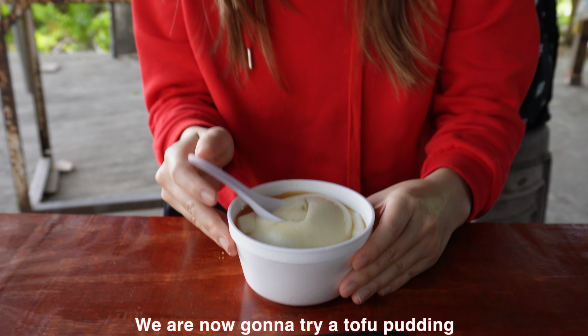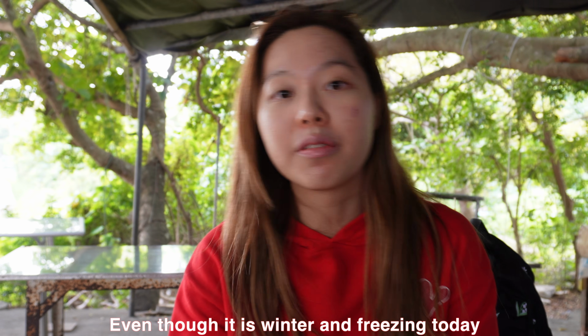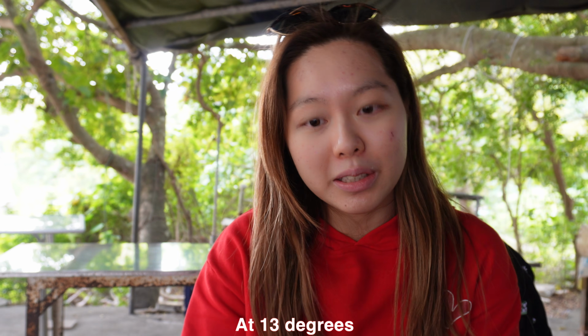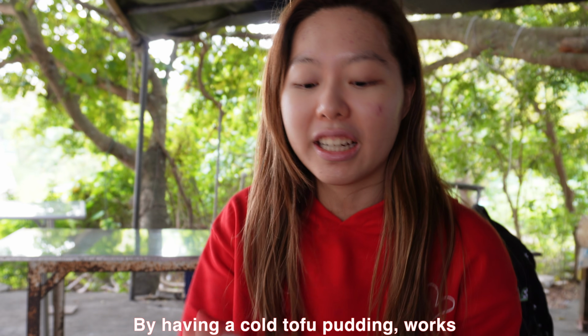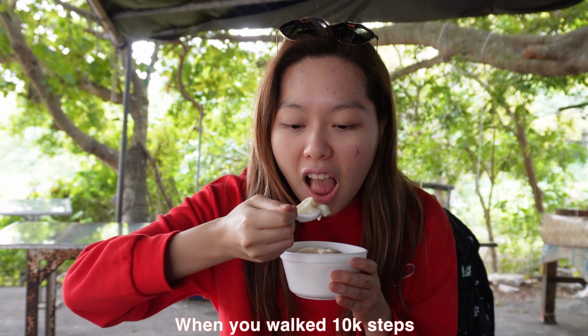We are now gonna try a tofu pudding. Even though it's winter and freezing today at 13 degrees, having a cold tofu pudding works when you've walked 10k steps.